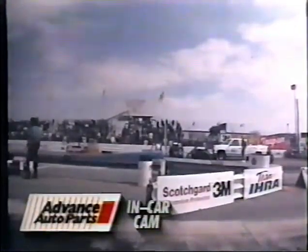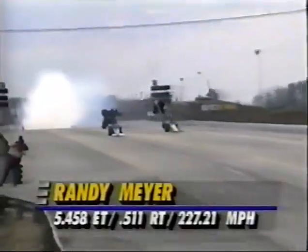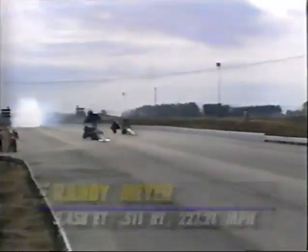On the other hand, Doug Herbert, we're looking at him now with our Advanced Auto Parts in-car cam. We'll be riding with him. Herbert only qualified number 7. Very unusual. There you saw as Meyer got out ahead of Doug Herbert and disappears into the distance. Just continues to pull away as Herbert shuts the car down. Meyer with a 545.